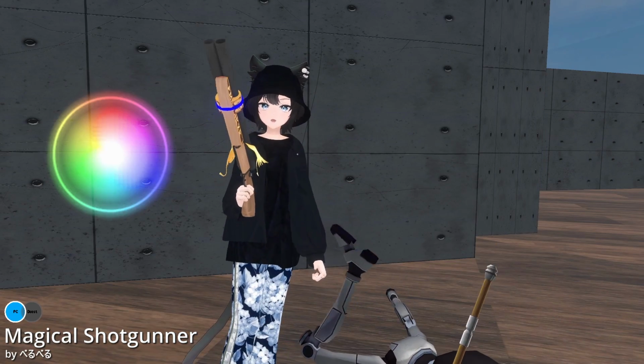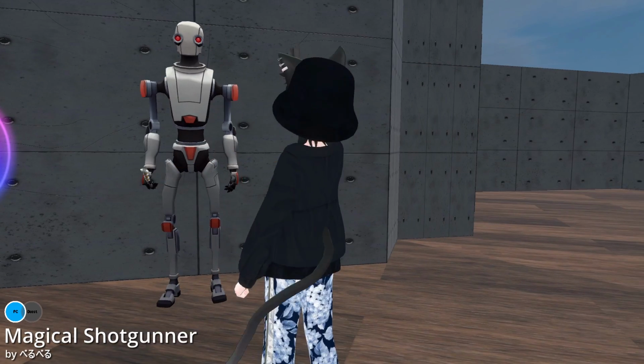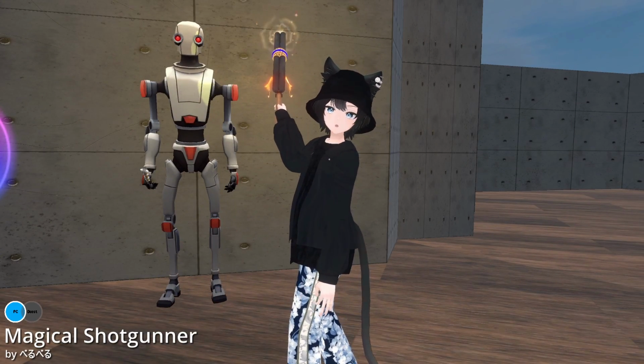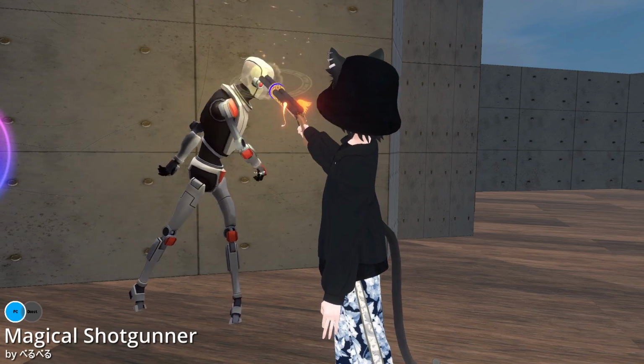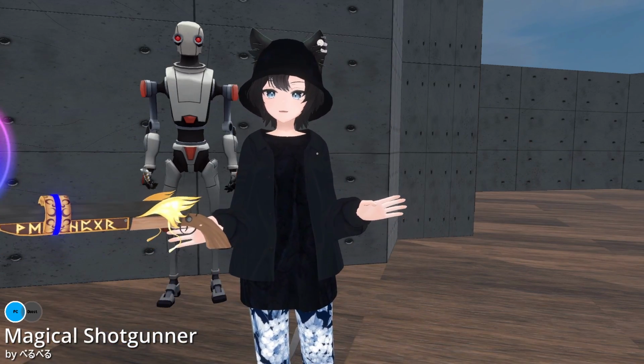You can also use this shotgun to block enemy attacks. So for example, this guy here slashing me, I can block it with the shotgun if I put it in the way of his hit and charge it with that and then shoot them. I'll show you a couple of gameplay clips.